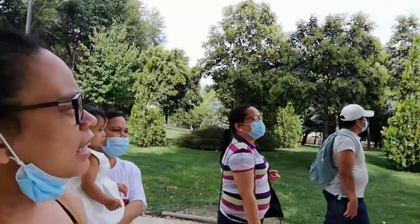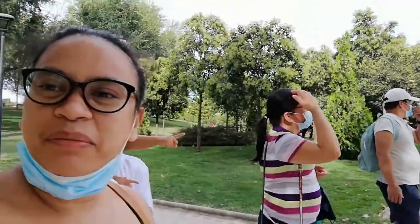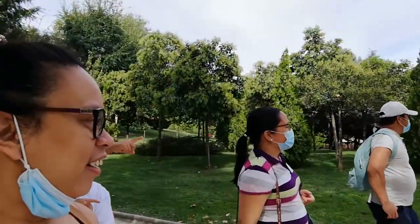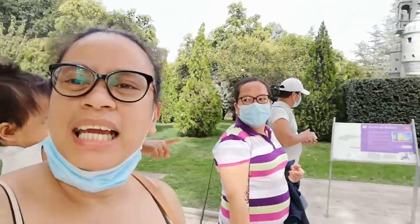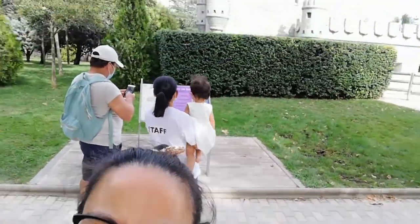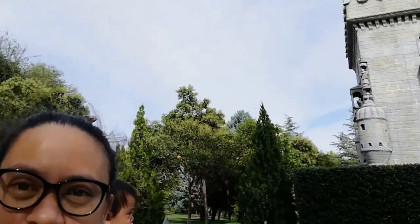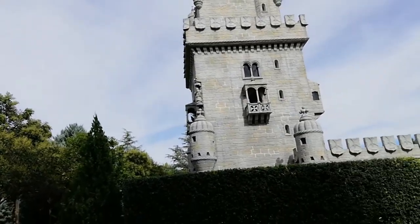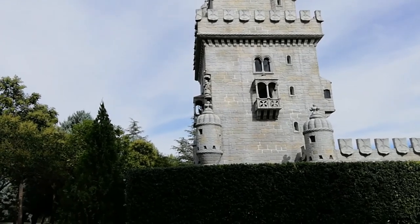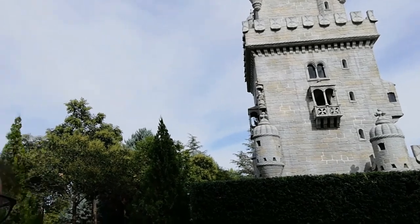This is the castle of what? Hamlet? Ah, Torre de Belém. It says here, Torre de Belém. I don't know what Torre de Belém is. What's the story of that tower of Belém? Portugal. In Lisboa. Okay.